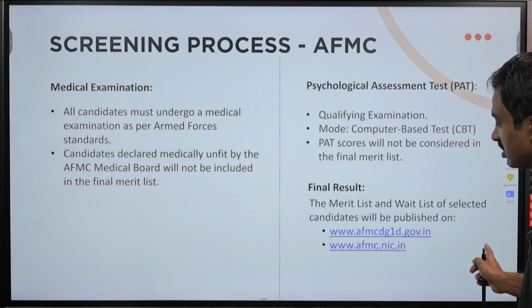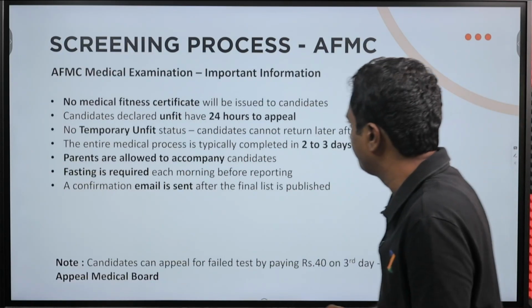Where will the merit list be published? Over here in the portal, or in Zynerd if you follow, you will publish every list.